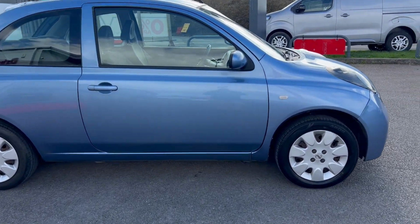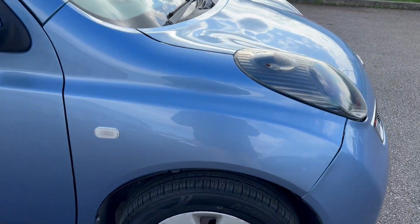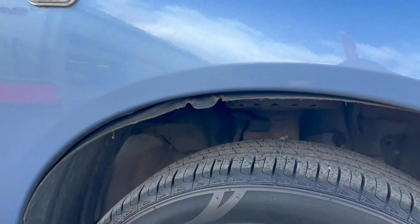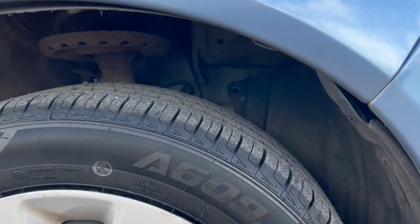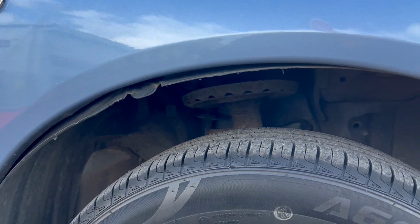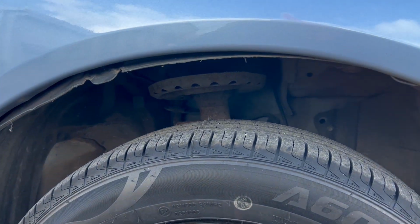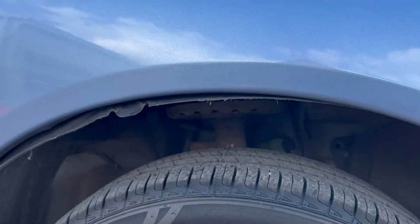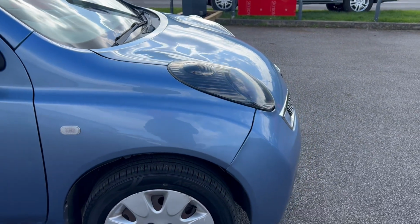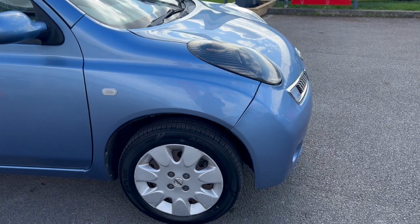So let's go around it and see what damage we can find. We've got things like the inner part underneath the wheel arch there, standing a bit proud. I don't know if that needs to be tucked back in behind the metalwork, but it didn't present any problems or any untoward sounds when I was driving.